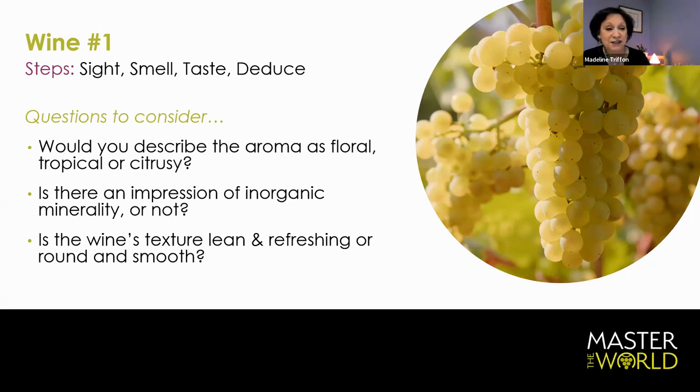The second question has to do with that wonderful sommelier phrase that I always have to define for consumers: inorganic minerality as opposed to organic earthiness, the rocky business. And the third question has to do with the wine's texture, which I think is so important, both for deduction and also in terms of describing it to consumers or if you're working with staff.